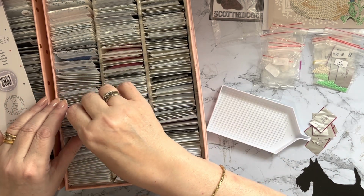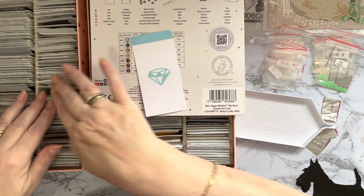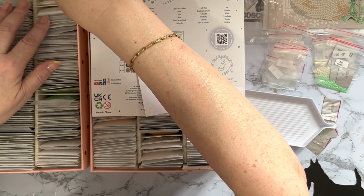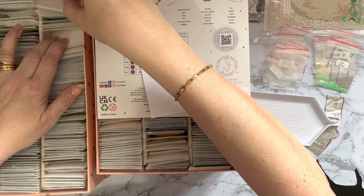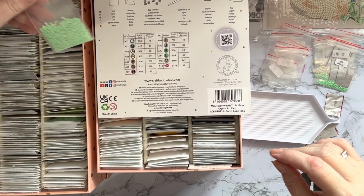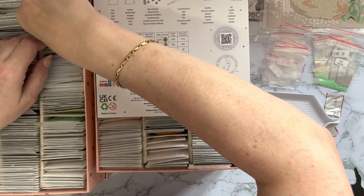Right, number 10 is 954. So we're back in box number 2. Okay, so 954, that's 58. These are definitely starting to pop up a bit. You can see, look, as the bags start to pop up there. It's because there's too many in the bottom. So that's 954. That is, oops, that's 955 I've just pulled out. That's no good, is it, Liz? Watch what you're doing.